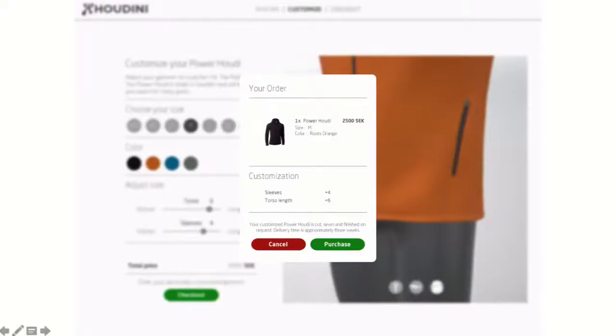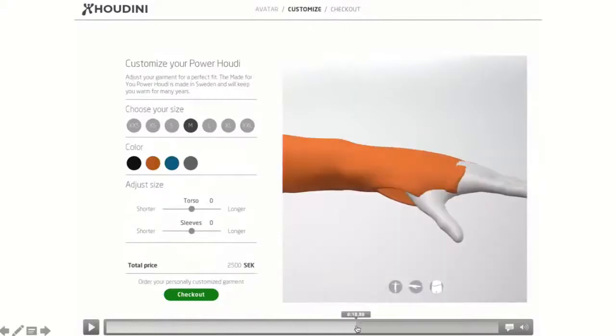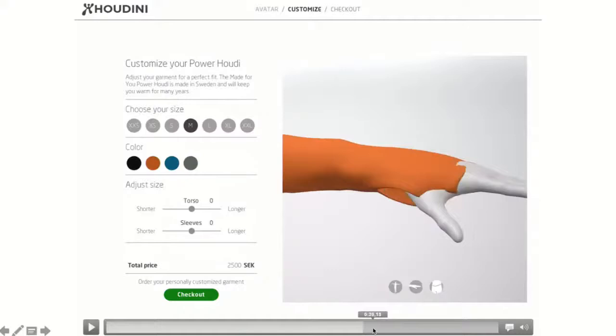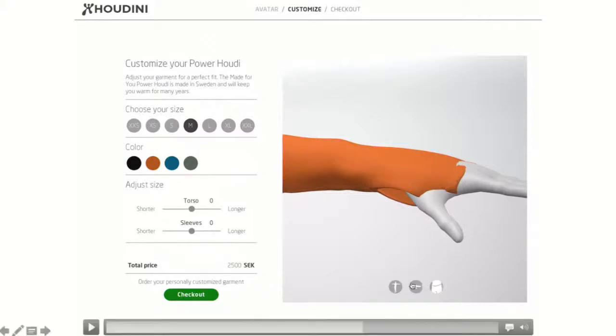Because what you see here, especially, you see how the fabric doesn't drape well around the sleeves. There is new functionality now that makes the fabric drape much better. There's a question over here?